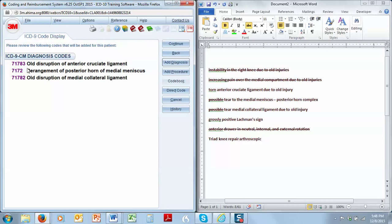We have 71783, old disruption of anterior cruciate ligament, which is what we have, isn't it? Torn anterior cruciate ligament due to an old injury. Okay. Derangement of posterior horn of the medial meniscus, which is 717.2, which again, is that not what we have? Tear to the medial meniscus, posterior horn. Let's go ahead and get rid of that.